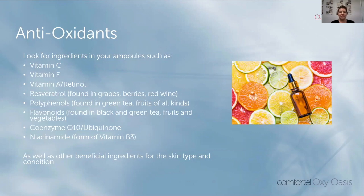Resveratrol is a compound that is found in grapes, particularly the skins of grapes. That's also what's in red wine that makes it so healthy for you.